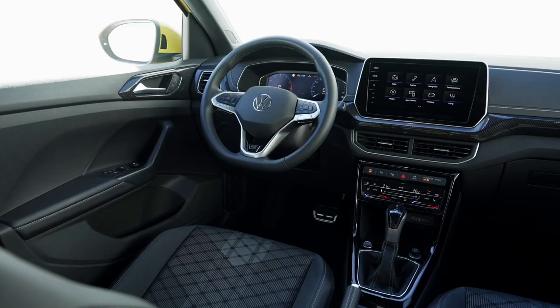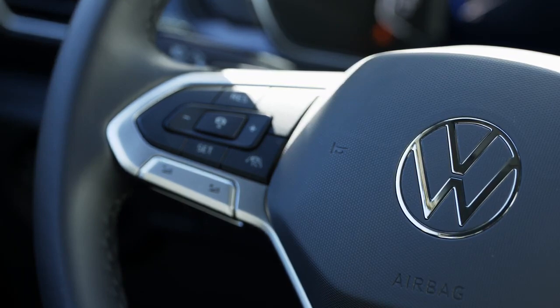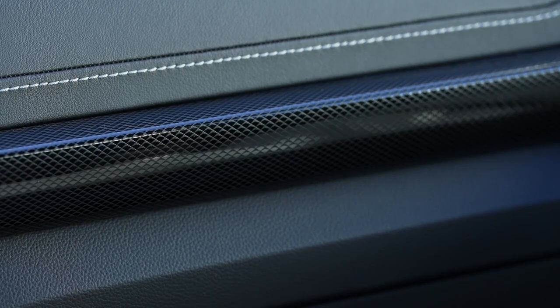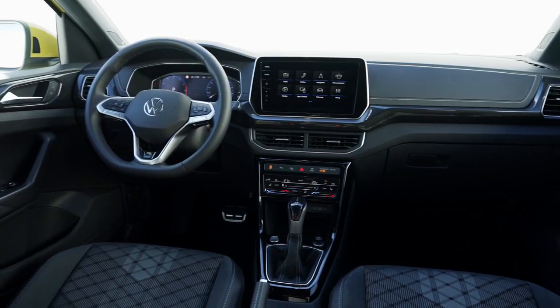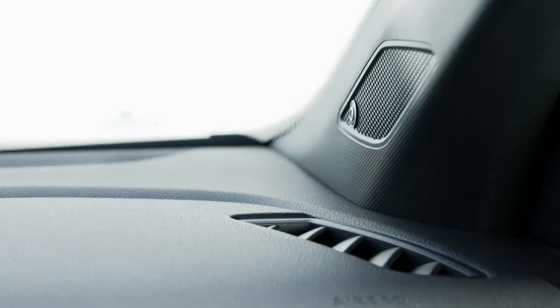More specifically, the digital instrument cluster now comes standard, although its size ranges between 8 inches and 10 inches depending on the trim level. The infotainment touchscreen is positioned higher, measuring 8 inches or 9.2 inches while benefiting from updated software. The climate controls are also revised with touch sliders in the optional AirCare Climatronic instead of rotary dials. Last but not least, the small SUV is now optionally available with the Travel Assist ADAS.